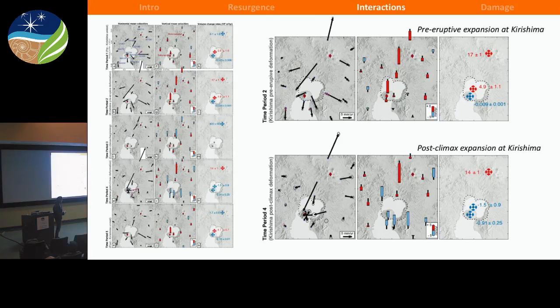So during the pre-eruptive inflation here, we have an inflation of Kirishima and also an inflation at Aira Caldera, which is actually a bit stronger than usual. And then when you look at the recharge event at Kirishima, which is approximately the same rate as the pre-eruptive inflation, you change completely your dynamic at Aira Caldera, and you get a deflation. So why in this case do we have both reservoirs inflating, and why in this case is one inflating and the other one deflating?